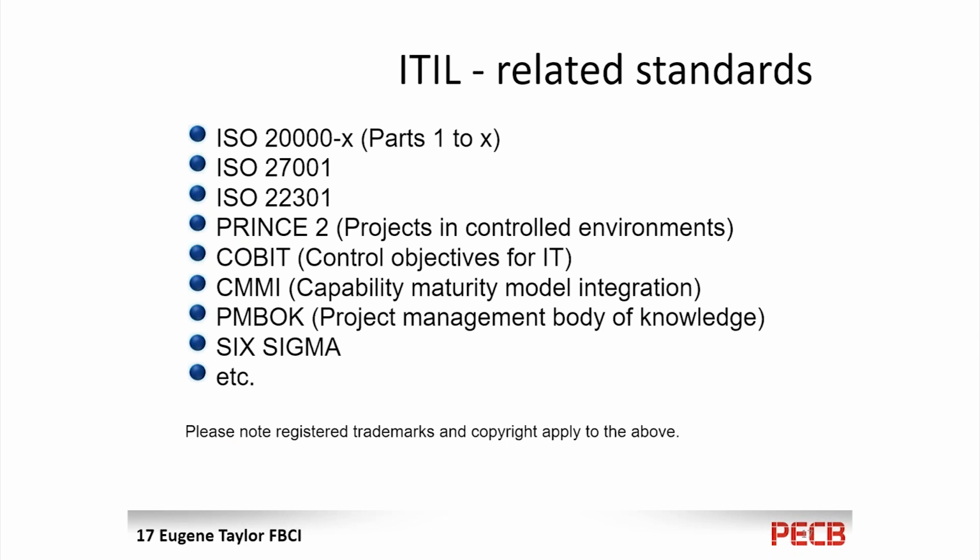All right, and I just said there quickly, there's a few related standards when you're looking at the ITIL structure. These are, by the way, just some of them. It's by no means exhaustive. ISO 20000 comes in 5 parts, or there's 2 parts at the moment. I think the other 3 are still under development. The 3rd one might have been done. And I can tell you, well, no, we'll do that just now. ISO 27001, which is your information security standard.